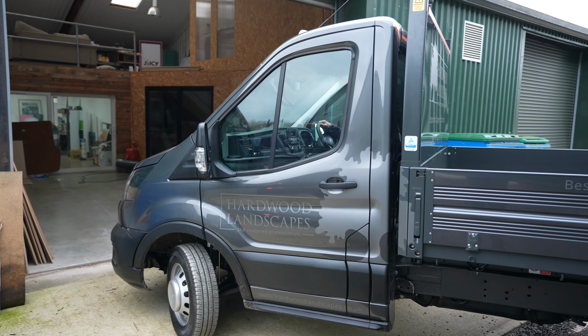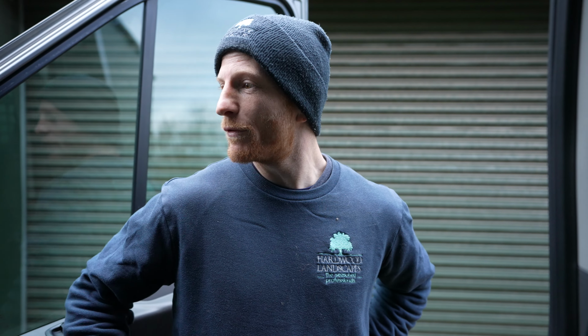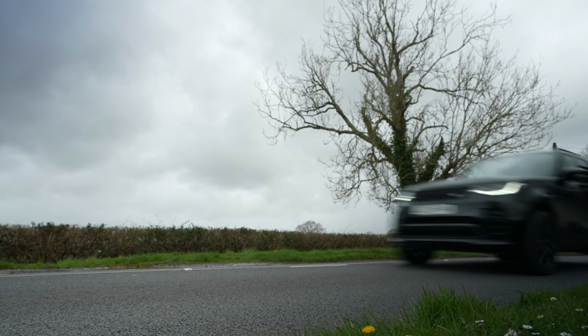Good. One of our new tippers has just been sign written, so I'm picking that up and swapping it over for this one, so this one can get done. First time to an active site.